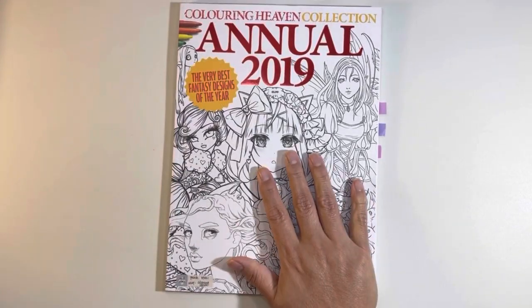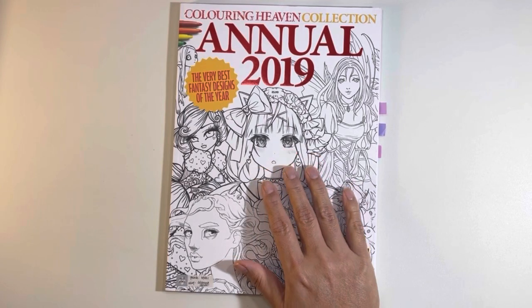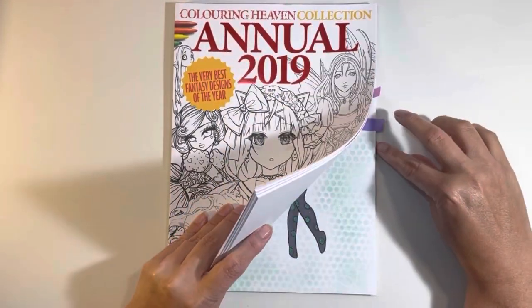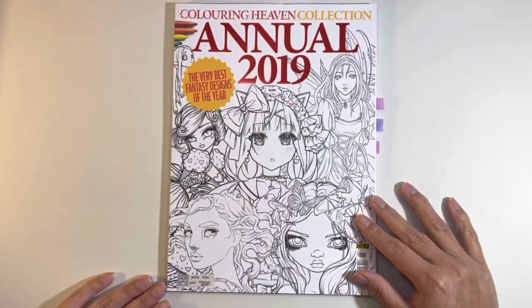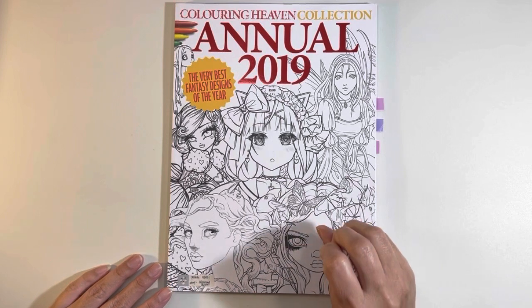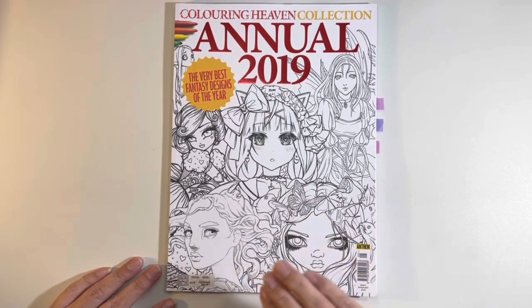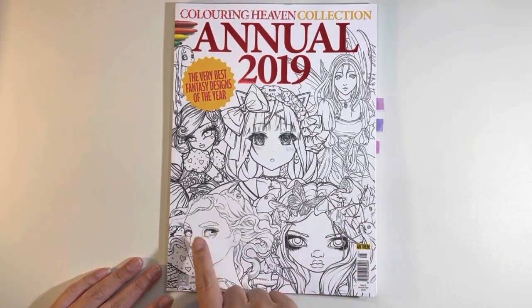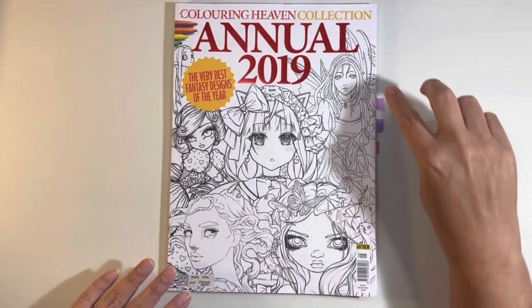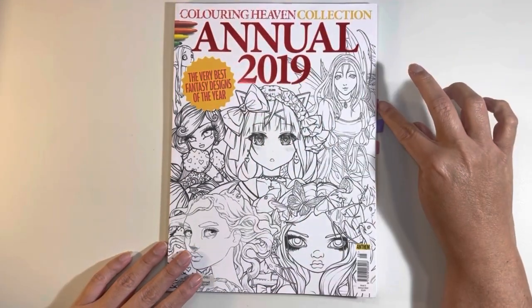While this book, the annual 2019 special, doesn't have that many completed pages, it's because of this book that I went down the rabbit hole, especially for the Zan Zed, but also decided to pick up a Hannah Lynn. So let me show you my completed pages.